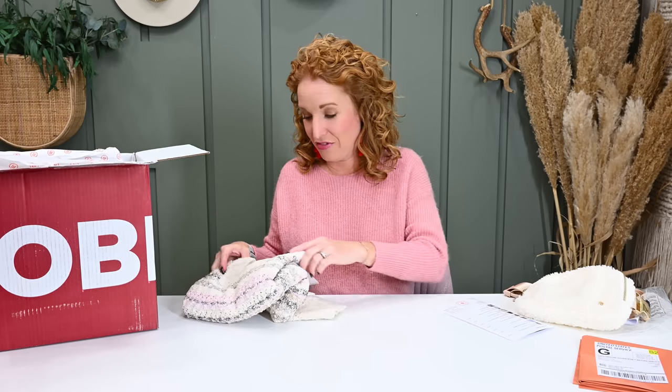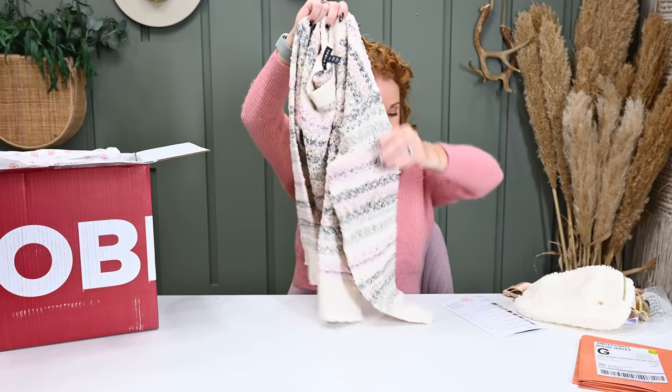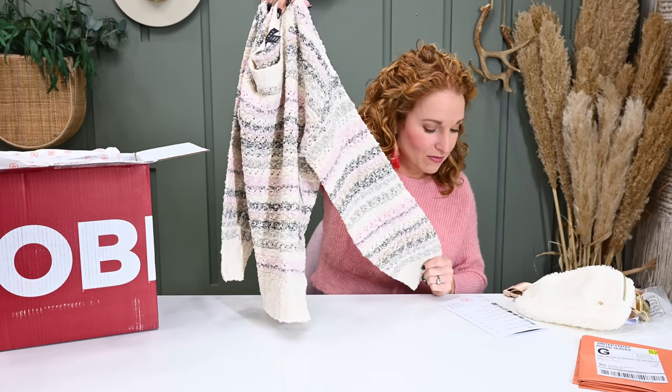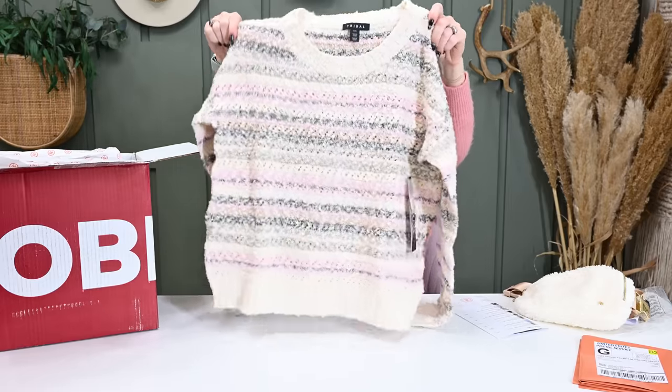I'm gonna show you all of these really quickly right here, and then I'll show it on my body as well, just so you can get a good idea on fit. I love the colors on this. Such an easy little sweater. The long sleeve textured crew neck sweater by Tribal, $88. This is one of the items that I requested that they send me. I am all things sweater right now.